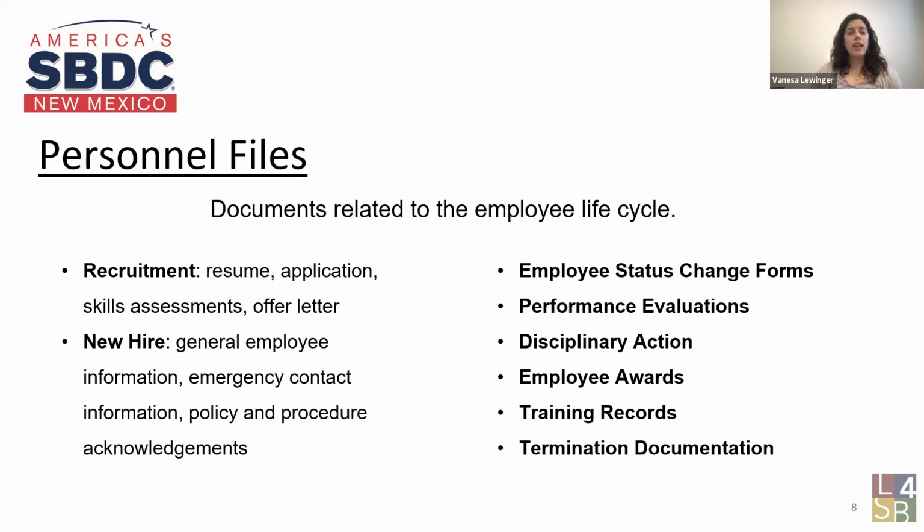And some things we should never put in here are going to be things like medical information, credit information, immigration forms, documents related to complaints or investigations that are currently happening.